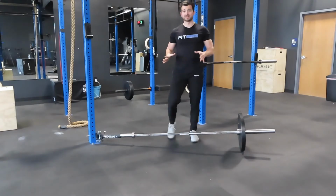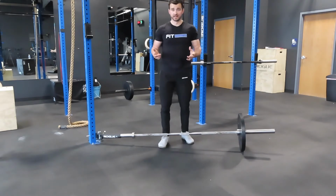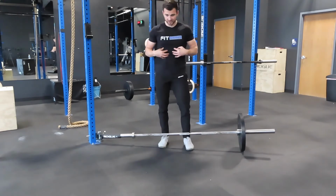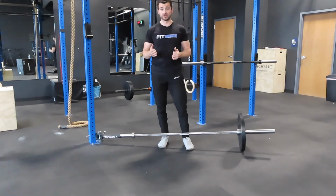All right, exercise number 4 is going to be 4 and 5. We're going to have some rotation in those core exercises. So we've worked a lot of the anterior portion of our core. Now we need to work on the side. So we're going to have some rotation in the next 2.